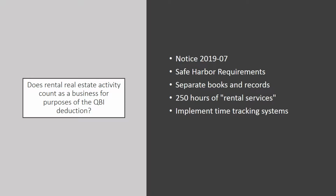The 250 hours of rental services can be performed by owners, employees, agents, or independent contractors. 3. Taxpayers and tax filing entities will have to implement time tracking systems beginning with 2019 if they're going to rely on this approach, and the 250-hour test will be applied annually.